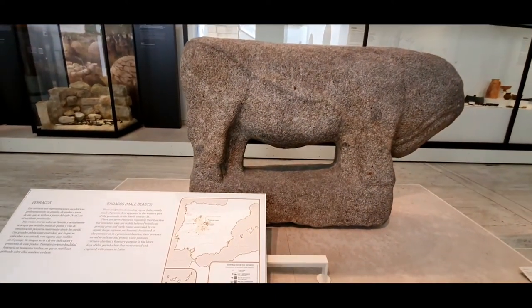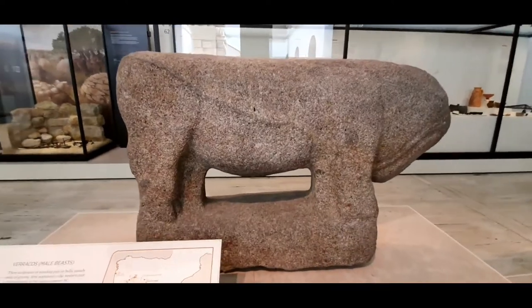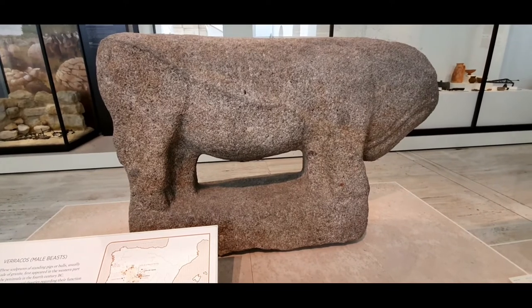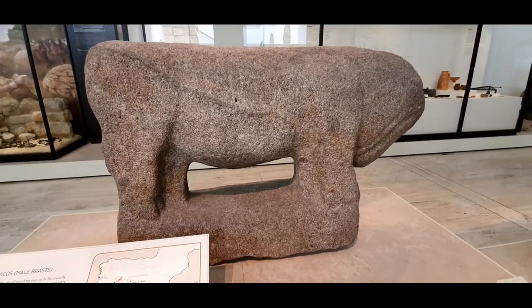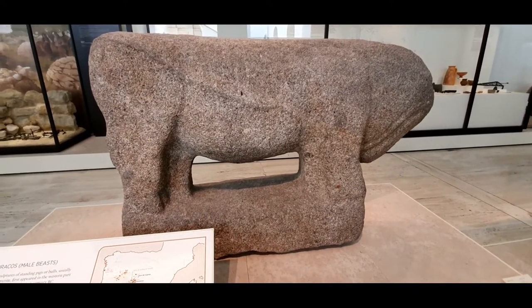This sculpture of standing pigs or bulls, usually made of granite, first appeared in the western part of the peninsula in the 1st century. There are several theories regarding their function, but nowadays they are widely believed to indicate grazing areas and cattle, which are controlled by the oppida.